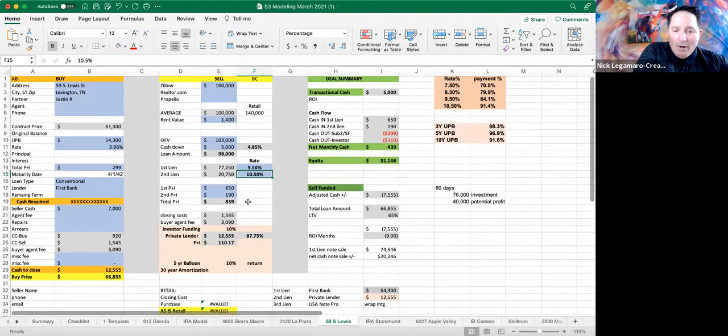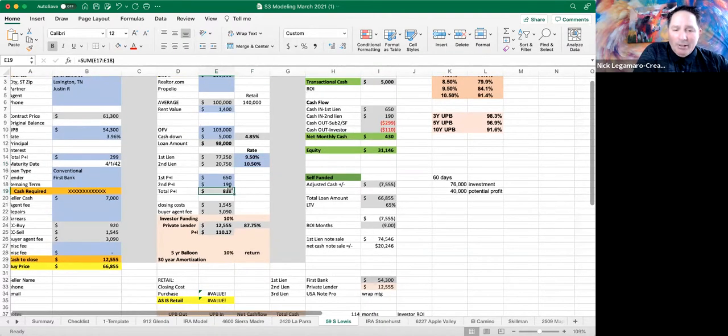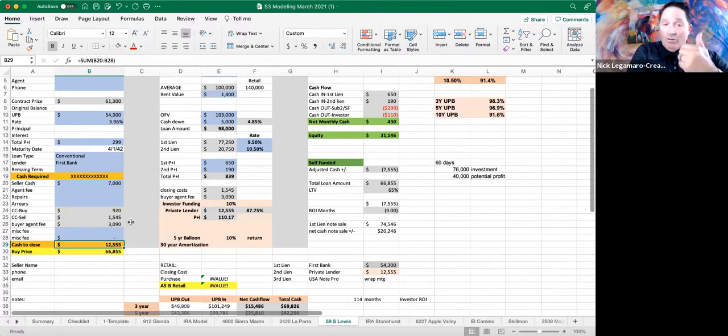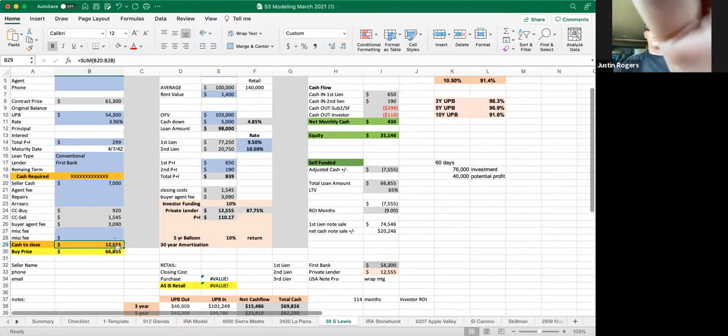So if we model this out, the total payment coming in is $839 that we're collecting, and $299 is going out. So what we need to determine here is that there's $12,555 of cash that's required to do this whole transaction. So the first question is, are you going to use cash for it or are you going to borrow it? And I think you already said you'd probably use cash, right? Yeah, I mean, I've got the cash. That's not a problem. All right.